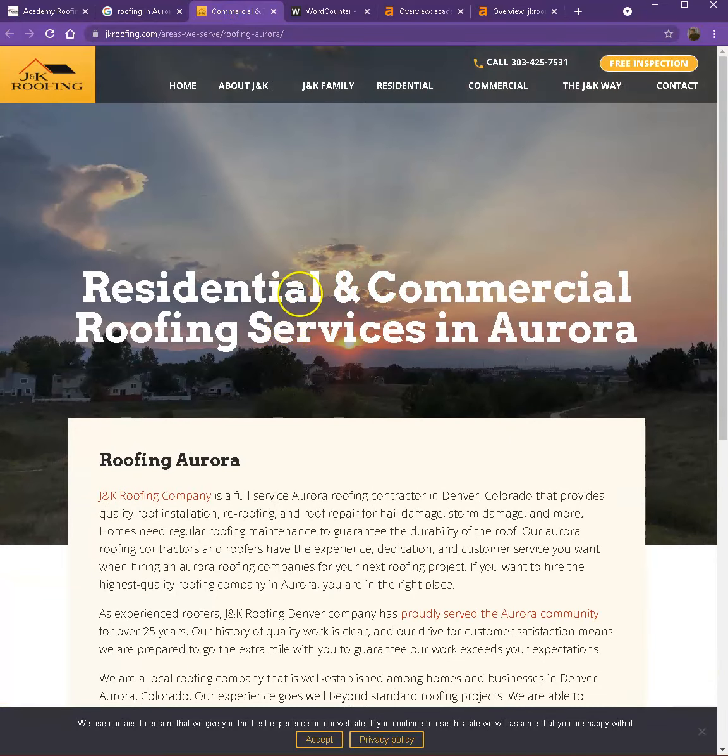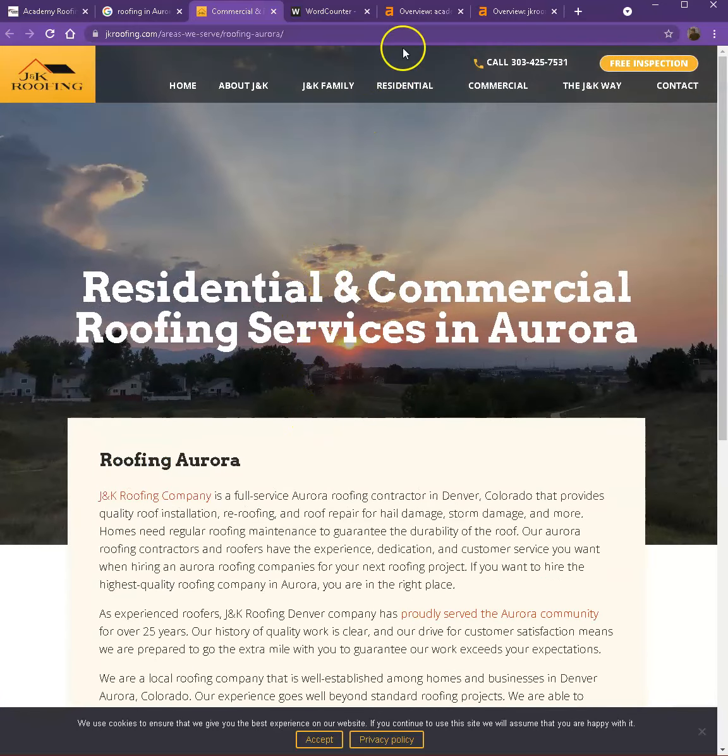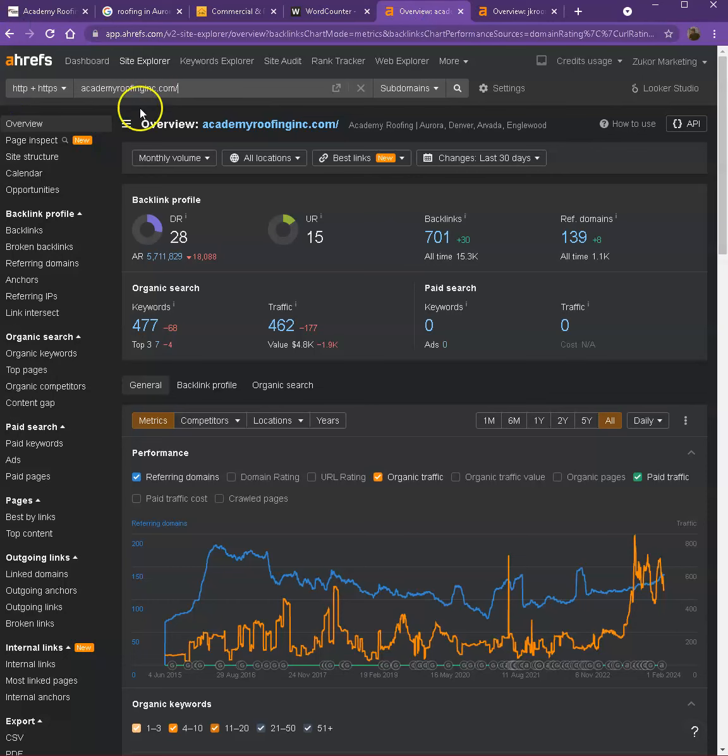Looking at their website, they have a pretty good looking website as well. However, it seems like they don't have enough content. But let's go ahead and see what they're doing differently. This is a paid tool that we use. It's called Ahrefs.